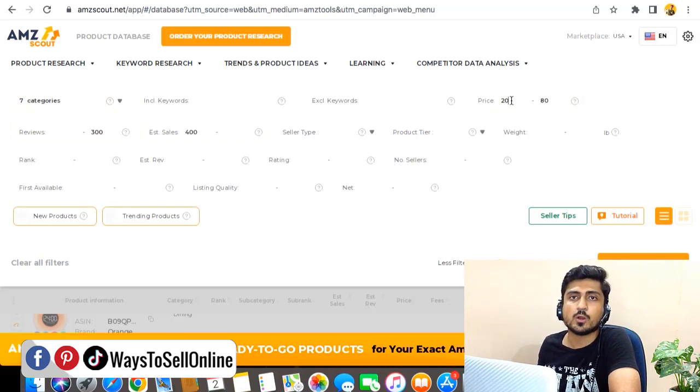Because while we are launching a product, we must keep all of these values in our mind: the product cost, shipping cost, duty, Amazon FBA fee, and PPC cost. So if after subtracting all of the expenses we are having a profit at the price on which our competitor is selling, then only that product will be viable for us, otherwise not. So this price range criteria is also very important.